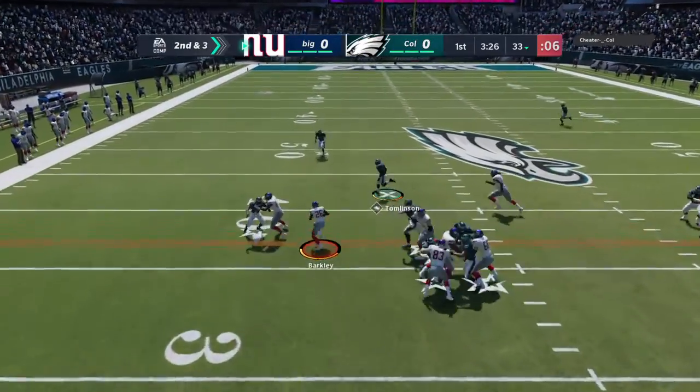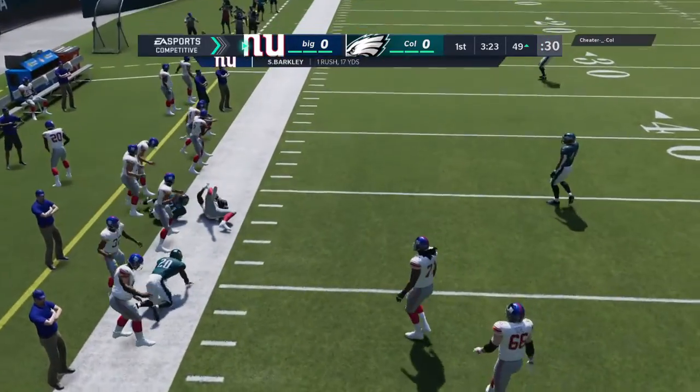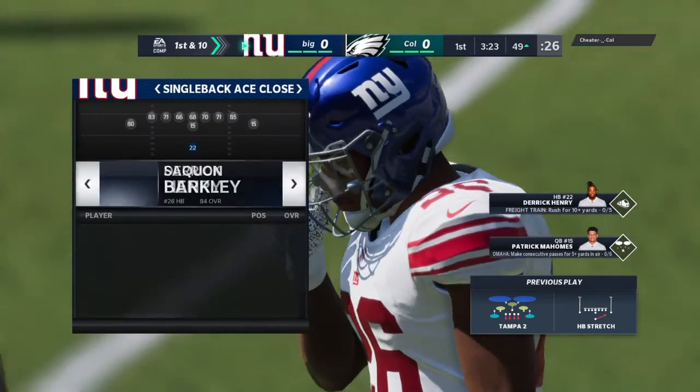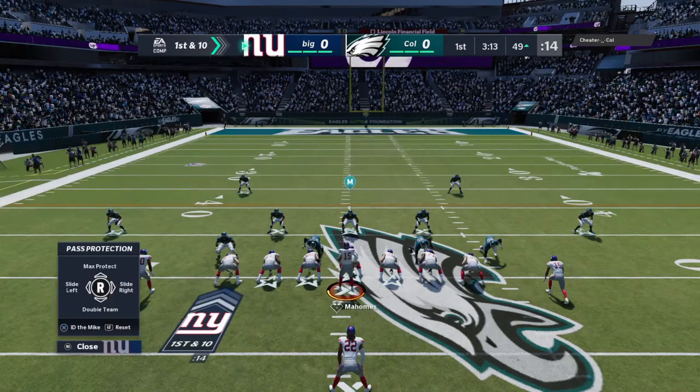Now Saquon Barkley, a man who played collegiately here in the Keystone State. And he'll take this to the other side of midfield before going out of bounds. It's a pickup of 17 and a first down. First down, New York.